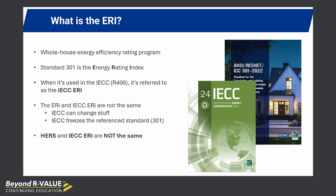So the energy rating index is something you might be familiar with, often referred to as the ERI. The ERI and HERS are essentially the same thing, but there are some nuances as to how the ERI is used in the energy code. So standard 301 is essentially the energy rating index. When it gets referenced in the IECC, we refer to it as the IECC ERI. And the code can change stuff. So what's in the IECC in terms of ERI can be different, meaning you could get a different ERI score versus your HERS score because the code can change things as it relates to the standard and the scoring.